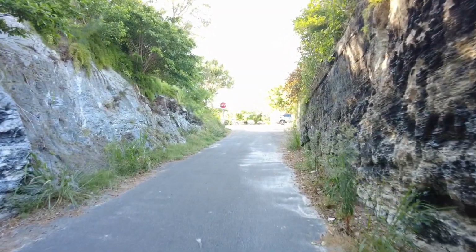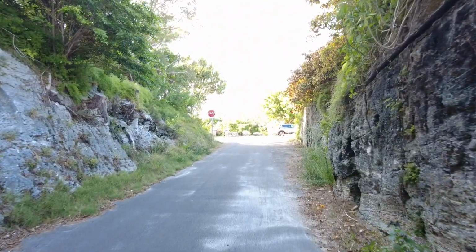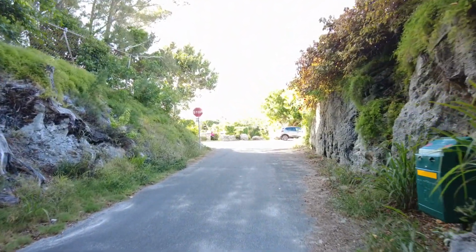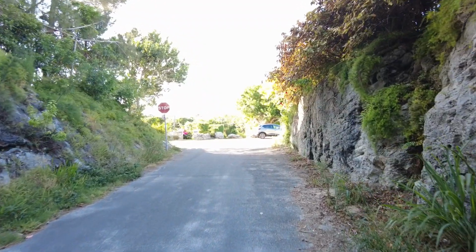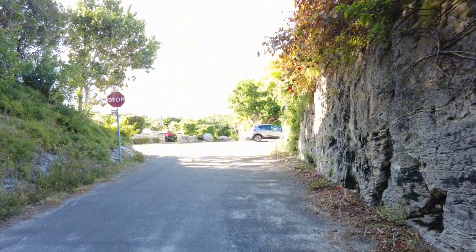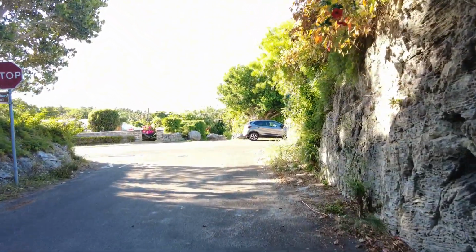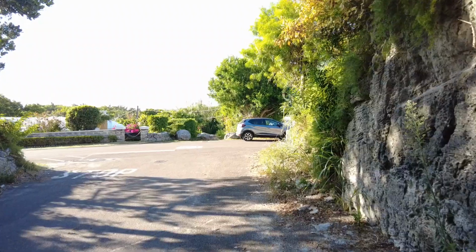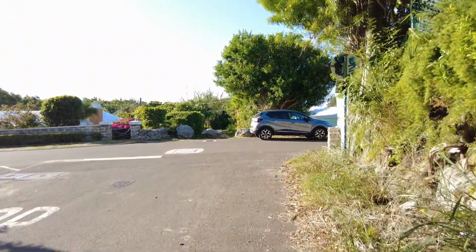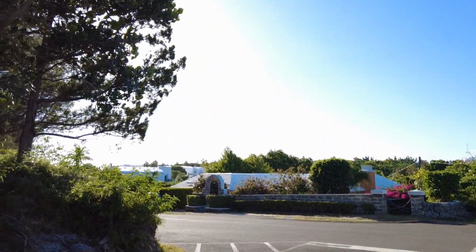These tracks are about to intersect with a road that takes you into a condominium development, one of the first, built almost 40 years ago, called Rockaway Condominium Development, built in the mid 80s. Oh, that's a glimpse of them over there.